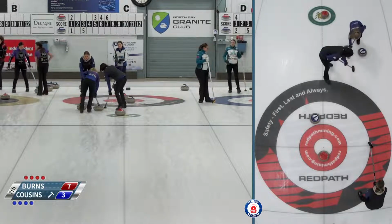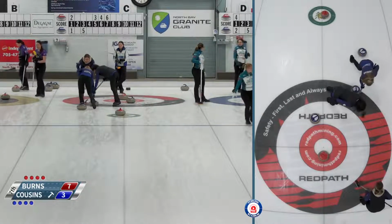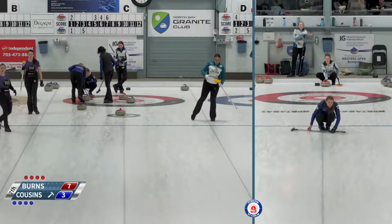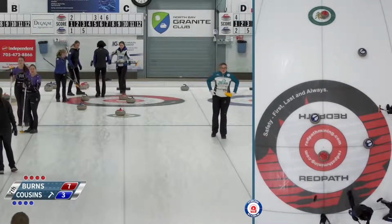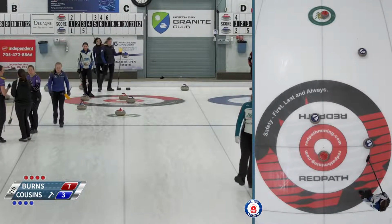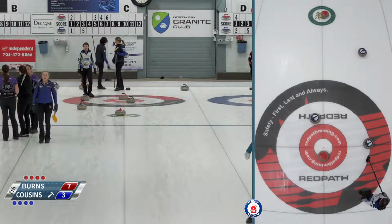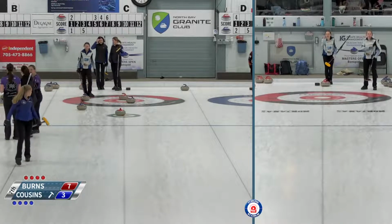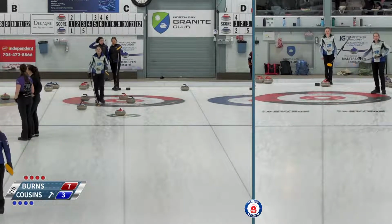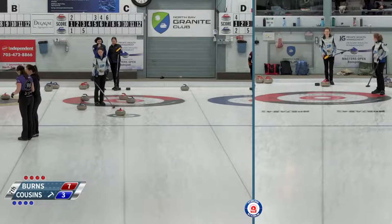Nice line between the guards. They can afford to be deep on this if they have to. Gets a little better than half behind cover. Cousins sitting second and third right now. No easy removal for Burns either. The stone just delivered is partly behind cover.